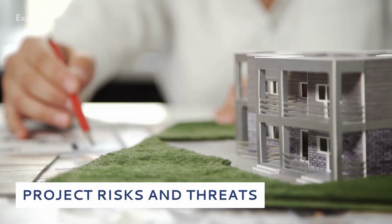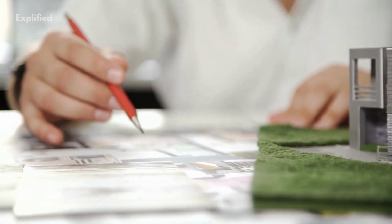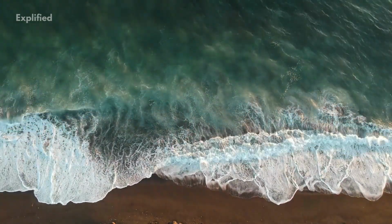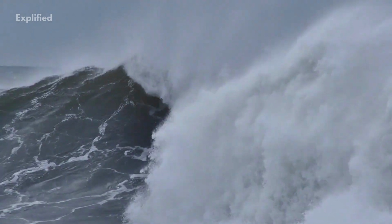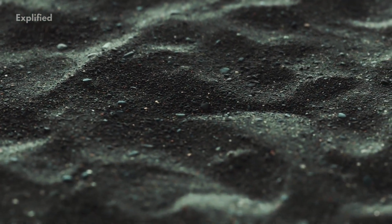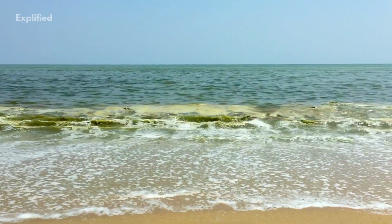Project risks and threats. This enormous project had its own architectural threats and risks such as sinking, waves 2 meters high, annual or biennial storm frequency, weak soil due to constant exposure to rising sea water, and water pollution.